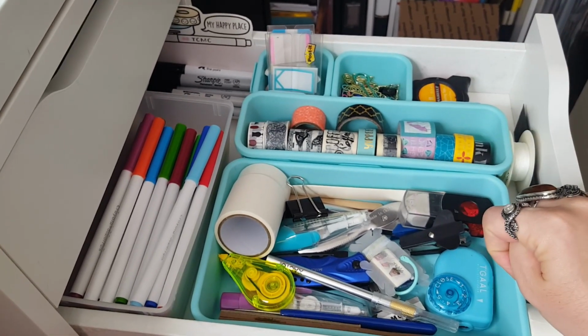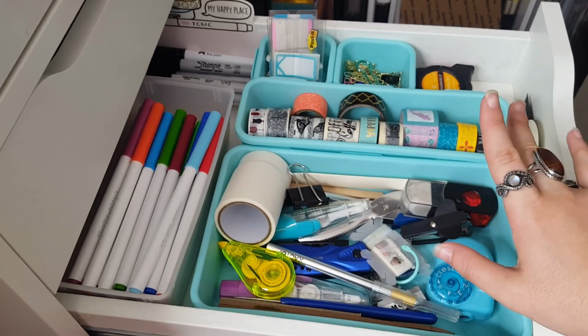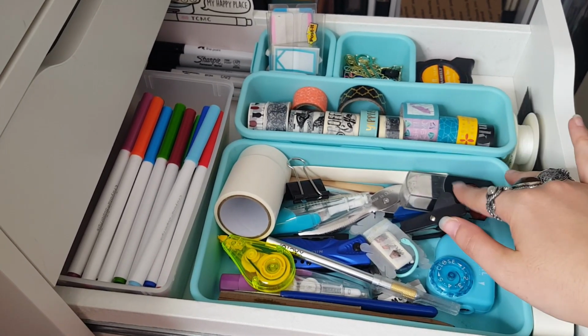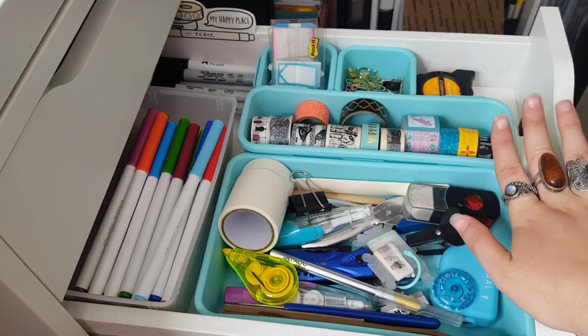You have to put things back where they go. When you get new things, you have to find what place they go in. Because if you don't, then you just end up with a pile of stuff that doesn't have a home and you think you're not organized. It takes work, but it does make your life a lot easier when you put the work in up front.